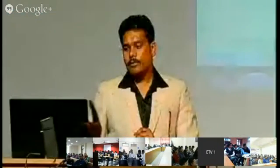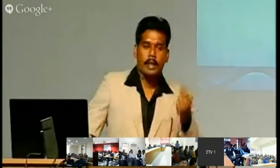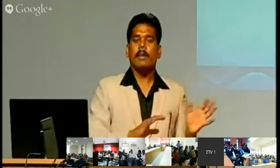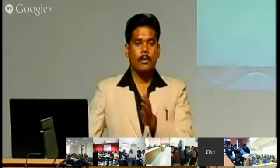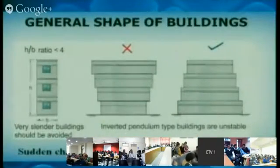The first one is monolithic, and the second one is separated. If a failure occurs in a weaker zone, it will transfer to the stronger zone, so it will affect the complete building. That's why we should provide a separation joint. Next one, the shape of the building.